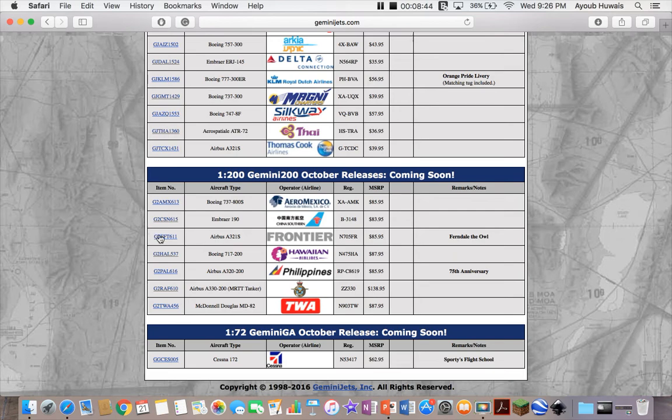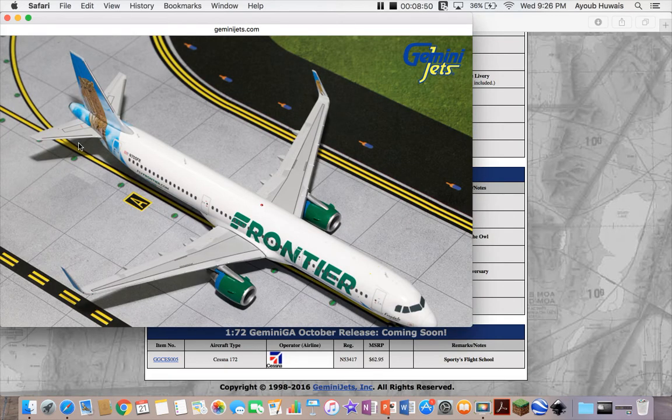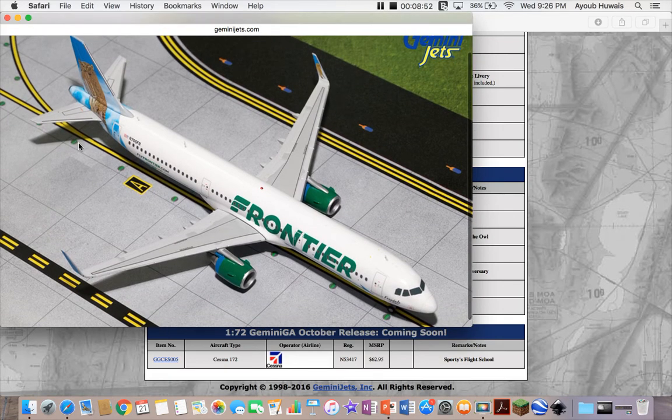Next up is a Frontier A321 Sharklets. Ferndale the Owl. This is really big in America. Like they're everywhere. Like if you find it, you're a very lucky person. And I'm surprised they didn't make this for 1/400, because let's be honest, there's much more 1/400 scale collectors than there is 1/200 scale collectors.